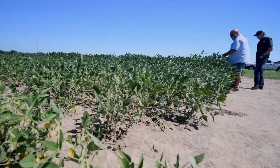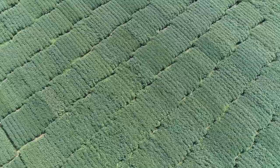Okay. And we've actually got the OVT here at the Newport station. Walked it last week, it looked really good, so I'm hoping we get some really good data out of it.